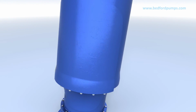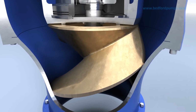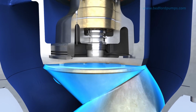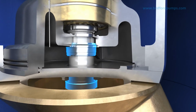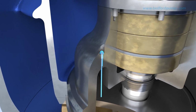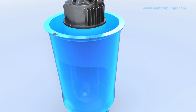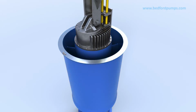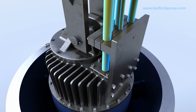Bedford Pumps product build quality is also first class. We use high efficiency aluminium bronze impellers, extra long life bearings, robust hard face mechanical seals, advanced condition monitoring, reliable Class F motors, solid cast pump casing, IP68 terminal boxes, and heavy duty cabling.